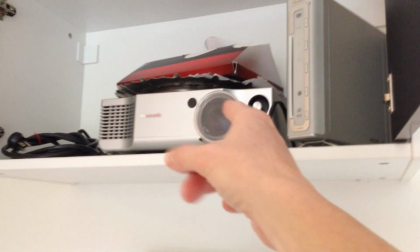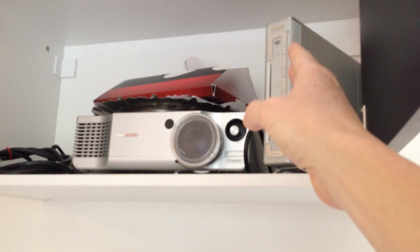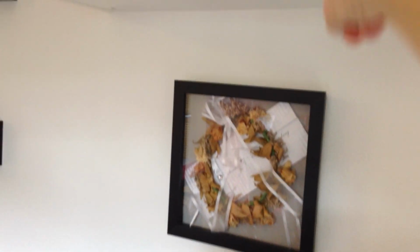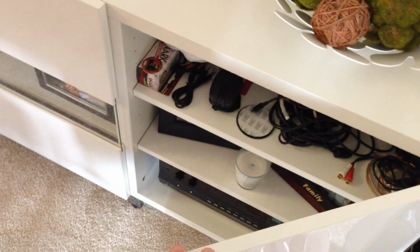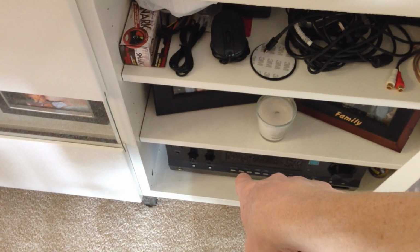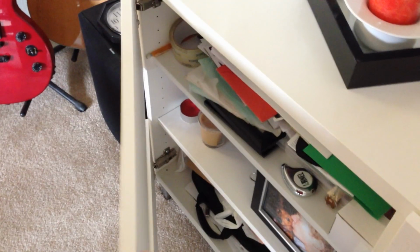So, we've got our projector here, and we have our DVD player here. Normally, my PS3 is right here. And you can connect it, of course, by poking a hole in the wall that goes all the way back down here, but I have a couple of cool little tricks for that. Maybe I'll do another video for that, but I don't want to make this too long. So we've got my 7.1 channel tuner down here, which connects to the projector up here. And then we have some more storage here where you can have some nice things.